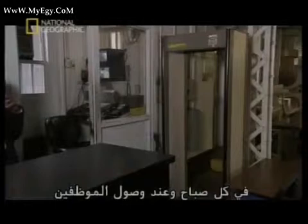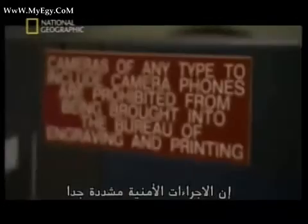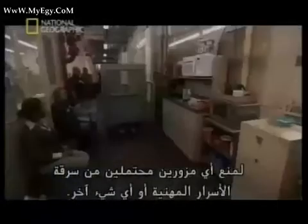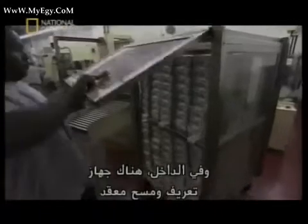Each morning, as employees arrive for work at the imposing Bureau of Engraving and Printing Factory, they must pass through special magnetometers that screen for any hidden weapons. Security is so severe that cameras of any kind are immediately confiscated at the door to prevent would-be counterfeiters from stealing secrets or anything else. Once inside, a complex identification and scanning system tracks employees' movements everywhere they go.